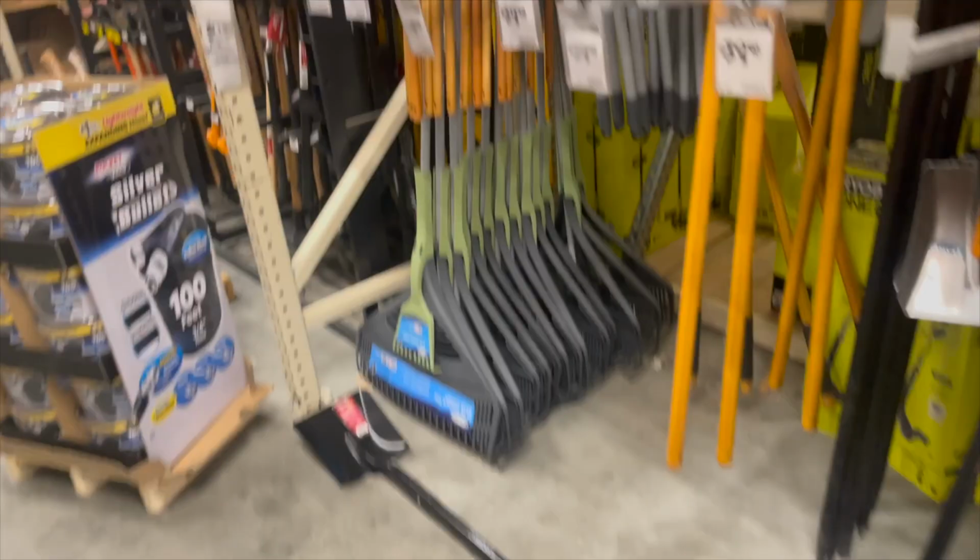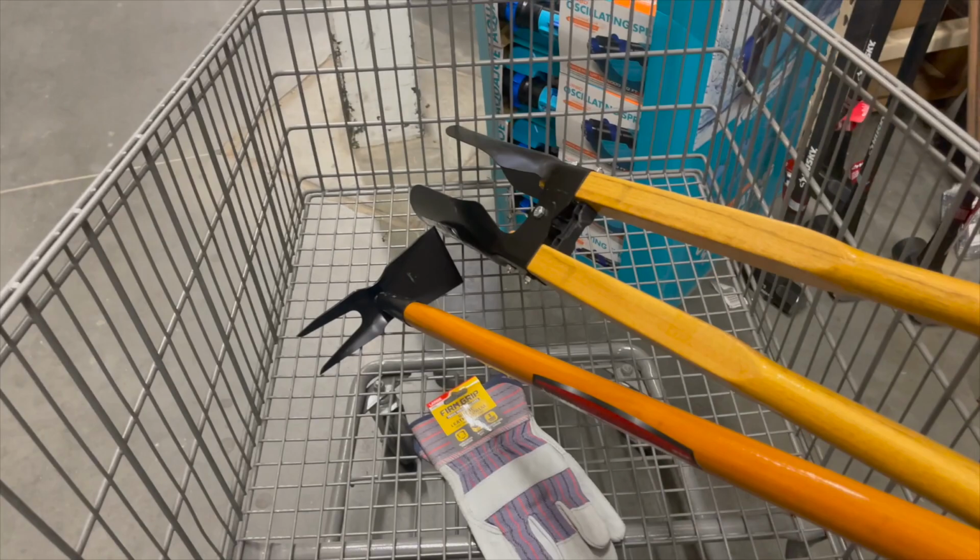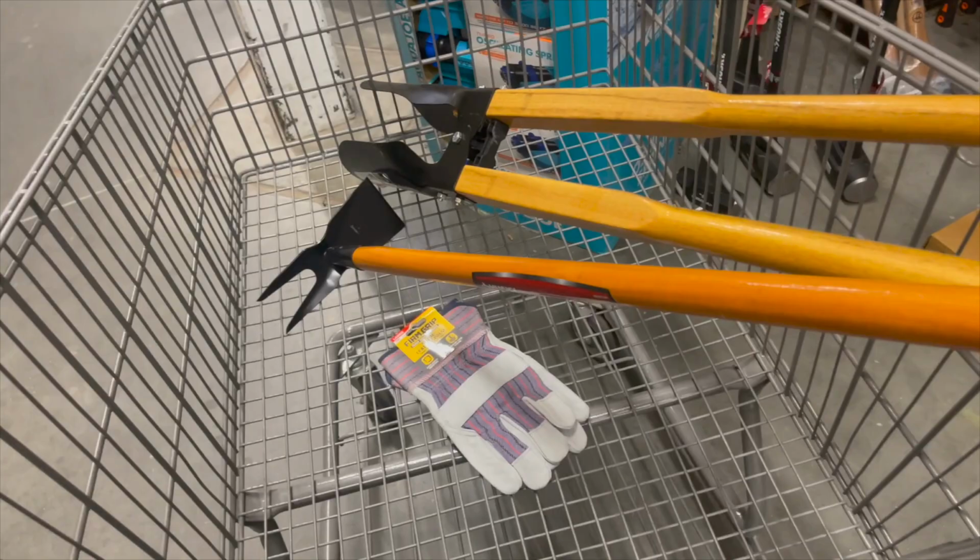So we found a post hole digger for $39.98. Another one for $49.98, which is a no. Okay, I got these two tools to hopefully get the weeds and dig out the ground. Now I need to get the concrete and pavers.